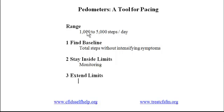So let me write that in. Small changes. For example, something like 5%. The second key is to stick with an increase only if it's tolerated by the body. This means that you monitor the effects of any increase and return to your previous level if your symptoms are intensified. So let me write that as tolerated or sustained.